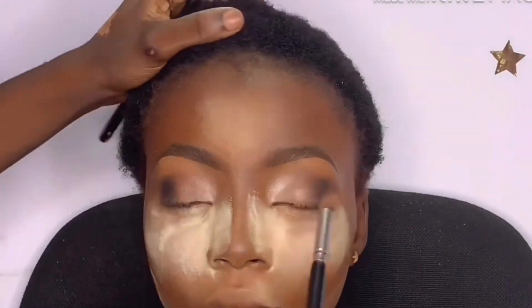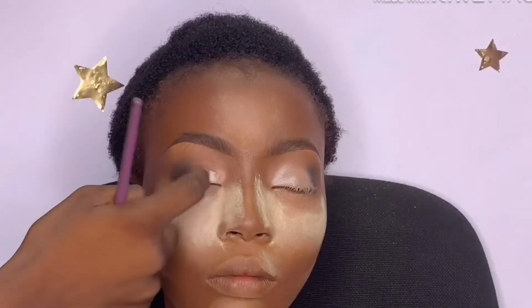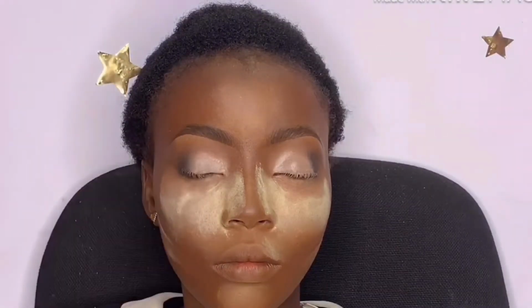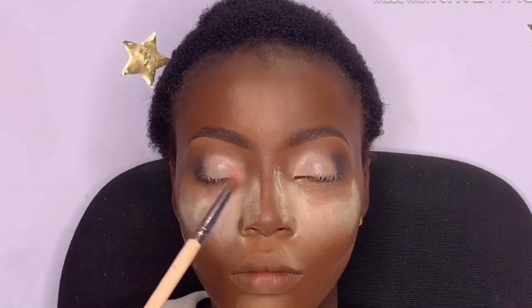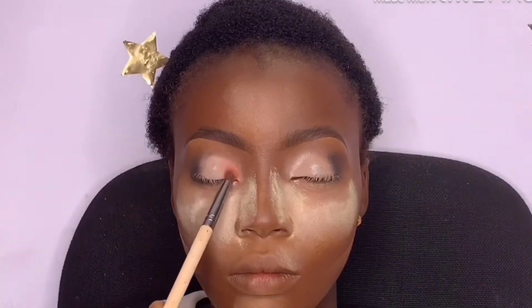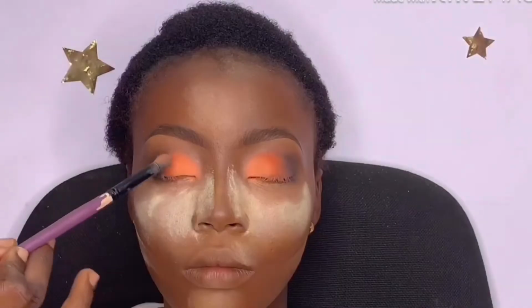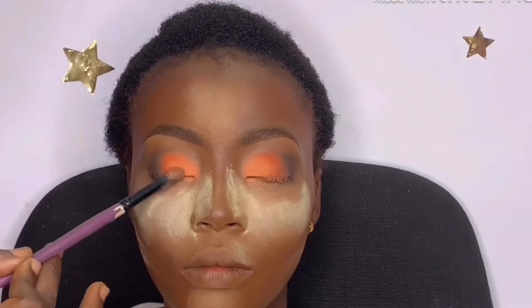So I'm just going to keep blending that until it is flawlessly blended. Then I go in with my primer from House of Tara, and I'm using my fingers to tap it in just to make sure that it's really flat and smoothly blended. Then I go in with a peach shade from the Funky palette. I don't know why I didn't show you guys, to apply at the beginning of the eyes. And then I'm going to go back in with an orange shade to apply as my main lid color, and I'm just blending it out and blending the colors into themselves at intervals.